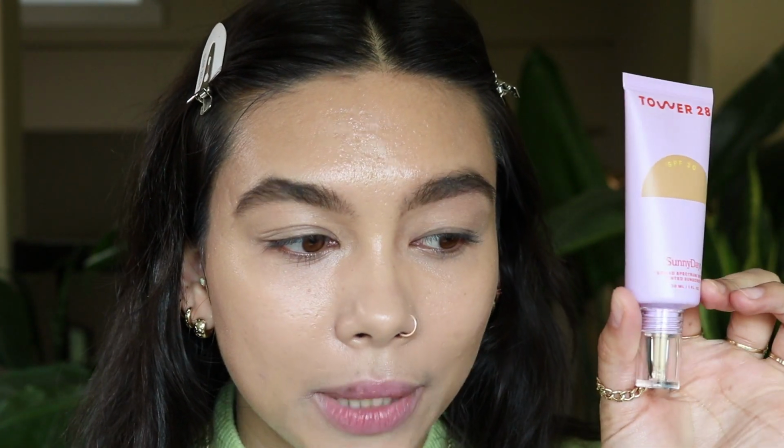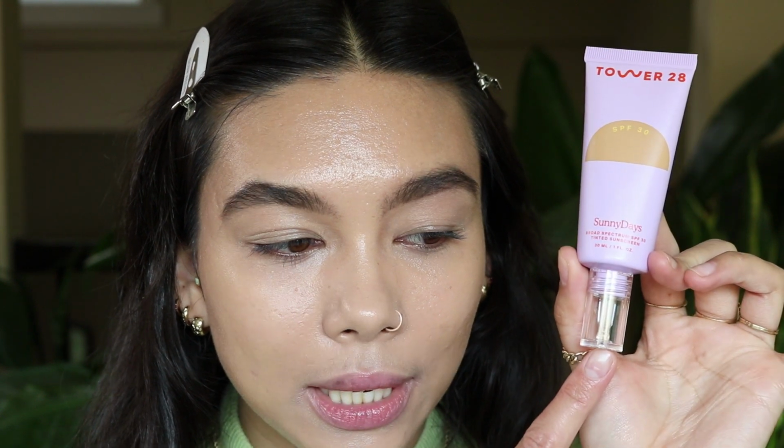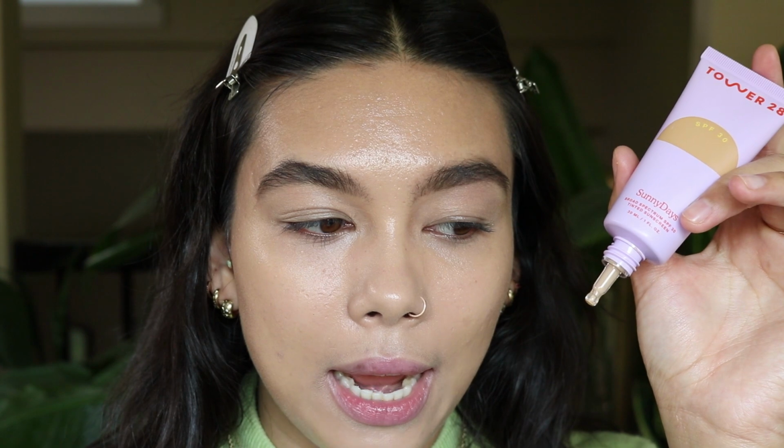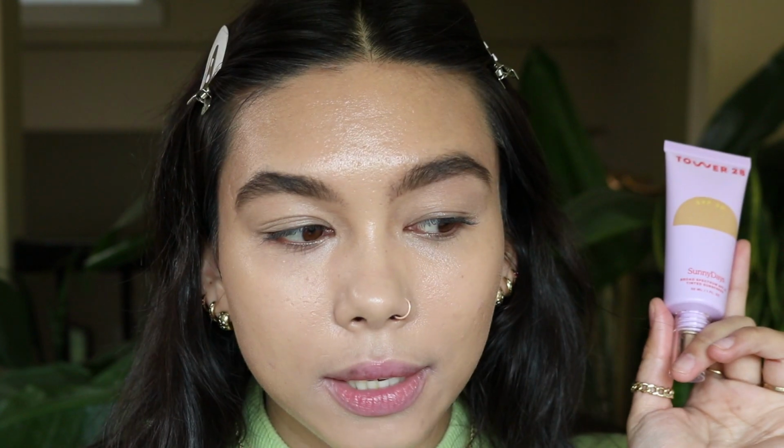And I also really want to talk about the applicator of this, because it is this pointed tip and it's so nice for application because you can get exactly the amount you want. It's not messy, and I just feel like they really did a good job with creating the component for this product. So wanted to talk about that because I really like it. That is the tinted sunscreen on my face.